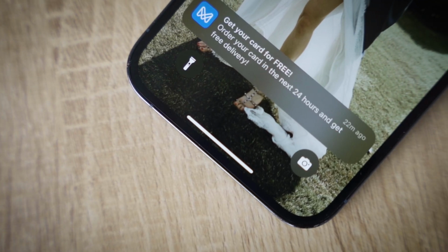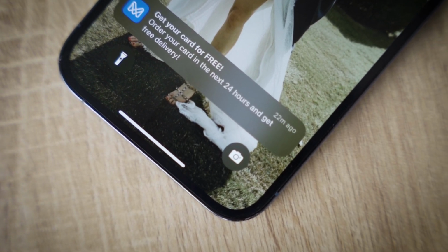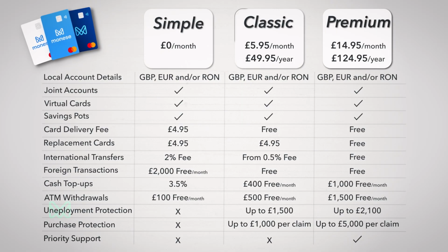However, if you wait a couple of days to order your card, then you may receive this notification offering to send it to you for free. And £4.95 is quite expensive for card delivery and possibly priced in a way to encourage you to sign up for the next tier, Classic, which includes a free debit card. You'll also get cheaper international transfers as well as insurance and greater fee-free ATM withdrawal and cash top-up limits. Premium, you get all of that and a bit more.